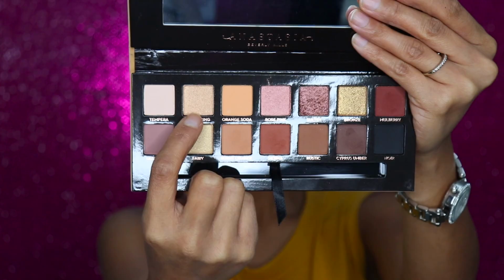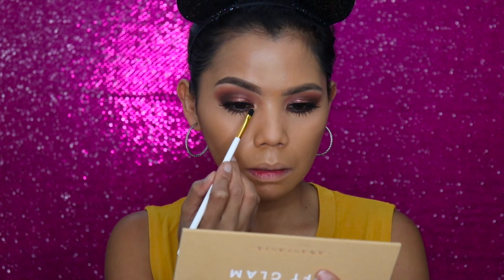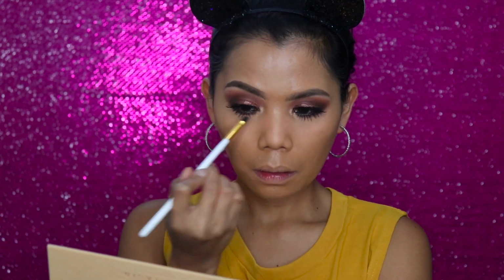For my inner corner, I am using the glistening. This one right here. Oh wow, this thing is so pigmented. Alright, so that's it for our eyes. And now let's go ahead and move on into our face.